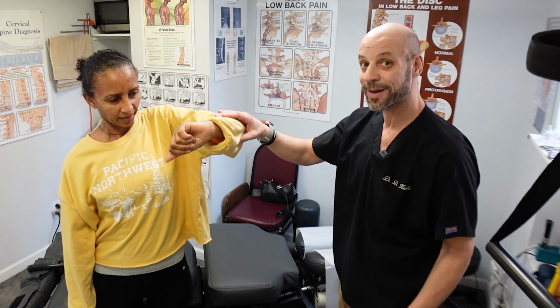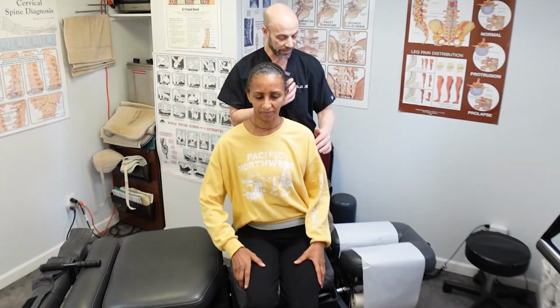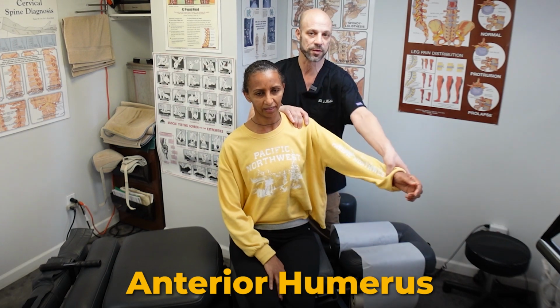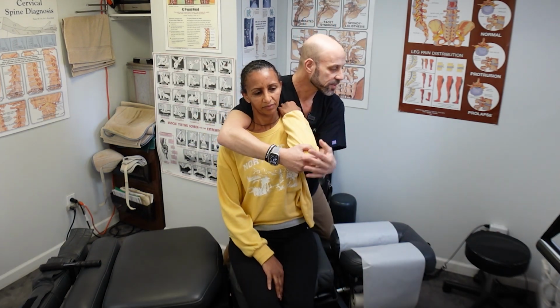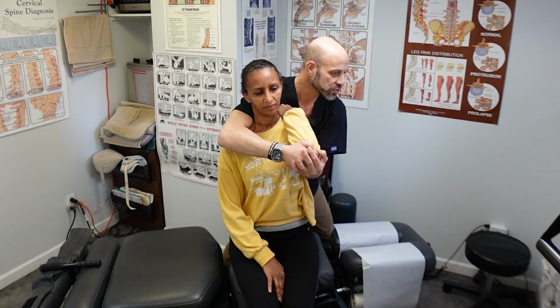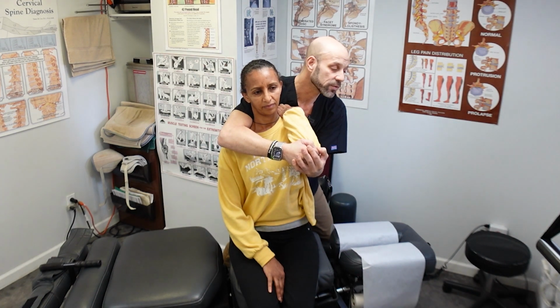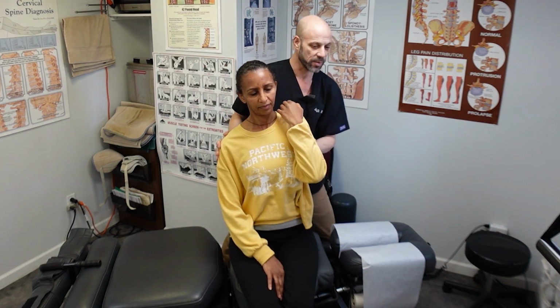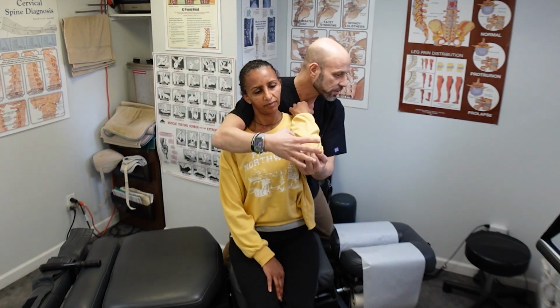It's not perfect, but I'm not done. Have a seat right here. Okay, let's see this arm. So she has an anterior humerus. I was able to muscle test her when we had the camera shut off, and I've done a ton of videos on that. We're gonna adjust her humerus. There's nothing funny or humorous about this. Relax yourself. But it's also not painful, is it? And one more here, relax.